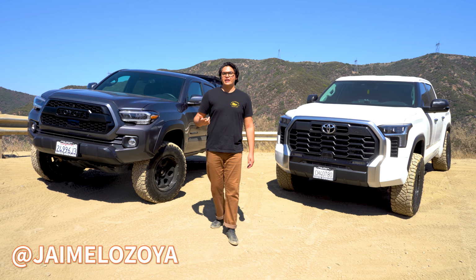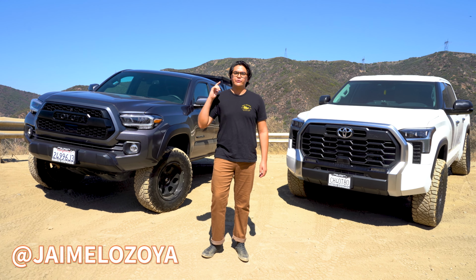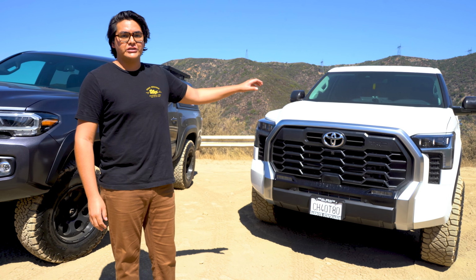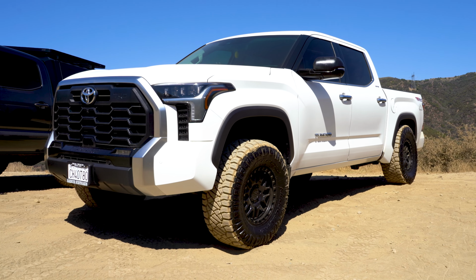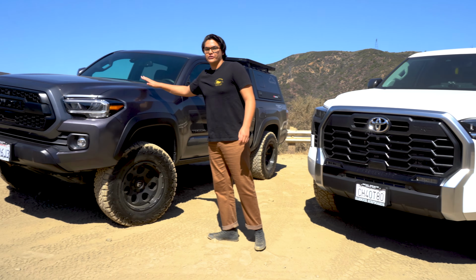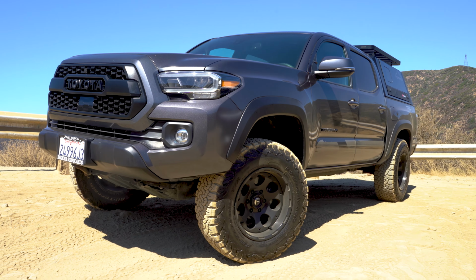So we just took off for the Friday down from Seal Beach, Orange County. We got the crew. We have a 2022 TRD 4x4 Tundra fresh. We're super stoked to have this one because it's kind of rare to see on the road right now. And then we have our good amigo Chris with his 2021 TRD 4x4 Tacoma. You've probably been out here before. This is a pretty familiar spot.